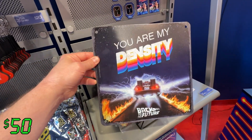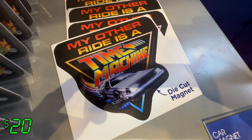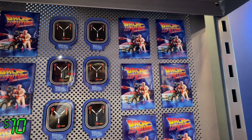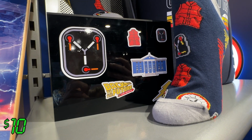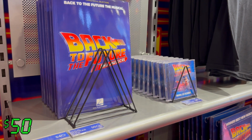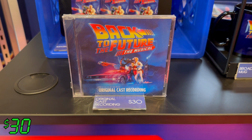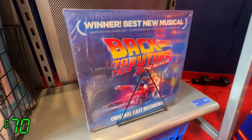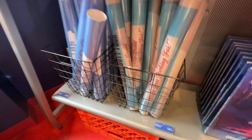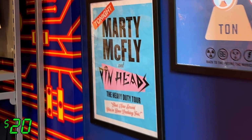This is a metal sign, obviously You Are My Density, Back to the Future in general. My other ride is a time machine. This is a magnet I will be putting on my car. These are also magnets I will be putting on my fridge. And here's a little pack of stickers, simple but cool, and those great socks again. And if you really dig the music in the musical, you can buy the sheet music book, as well as the CD of the original cast recording from the UK, and the vinyl record version, and the Pinheads poster, and the I'm Your Density poster. These are the best shots I got of them, sorry, but you get the idea.